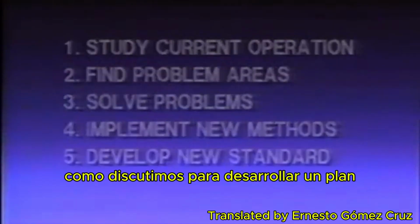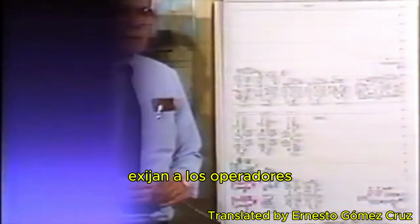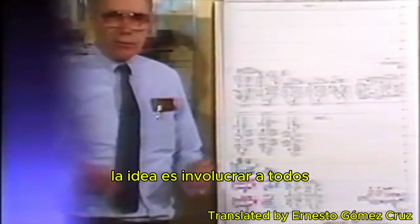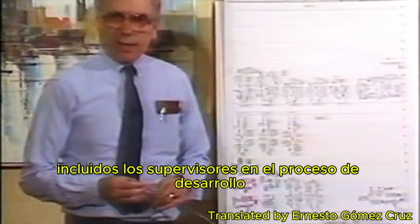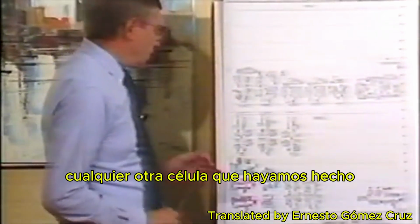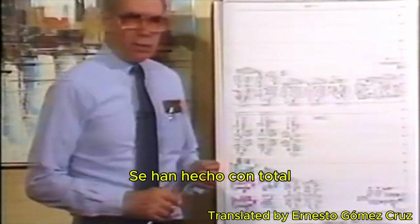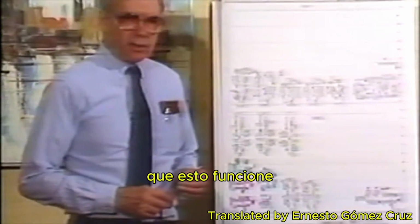As we discussed for developing a plan, do, check, action cycle, which is in essence the same as this cycle, standard work can't just be something that the staff or supervisors demand of the operators. The whole idea is to involve everyone, including supervisors, in the development process. Any other cells that we've done have been done with total operator involvement, and that's the key to making this work.